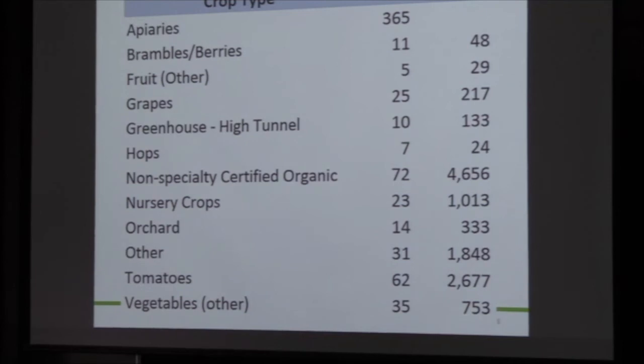Apiaries, we've got a little over 350 apiaries. I think there are about 6,000 known apiaries in the state, so that's about 5%. That number's probably going to stay pretty low. Most beekeepers don't like to advertise where they are. But grapes, there are a lot of grape operations. We've got 25 locations totaling about 200 acres. They're usually pretty small, but there are a lot of them. Hops are starting to get going, so that number may increase as well during the year.